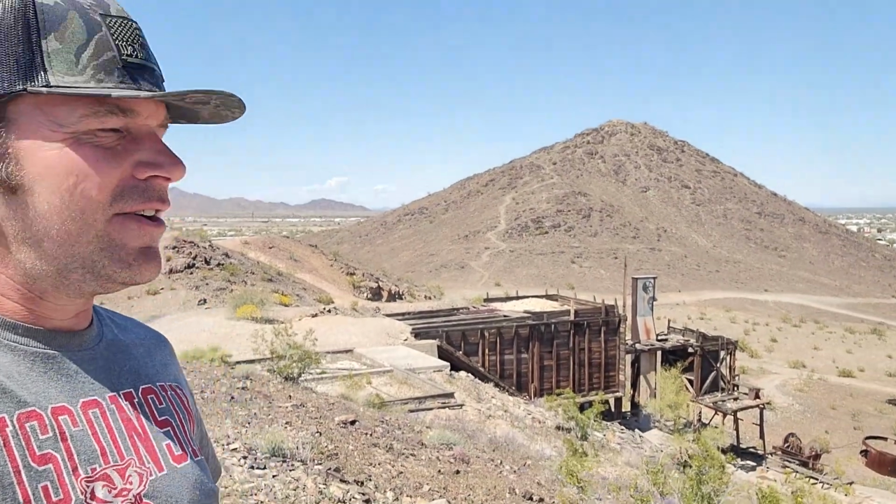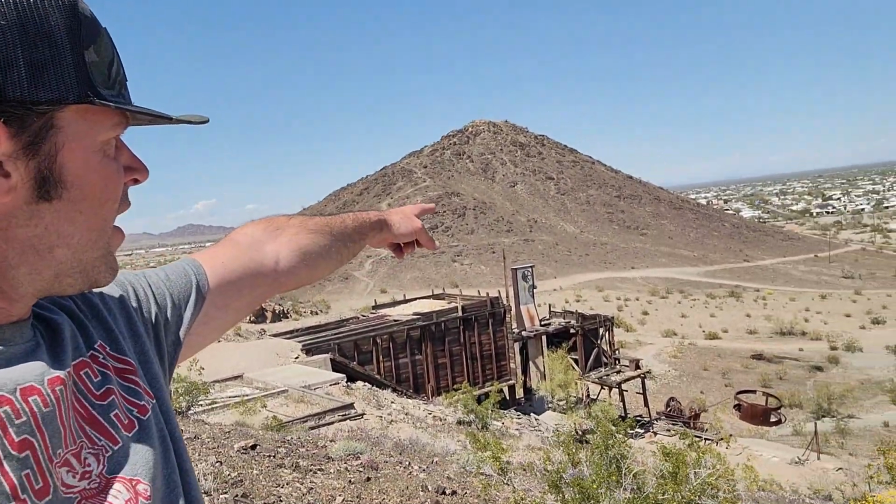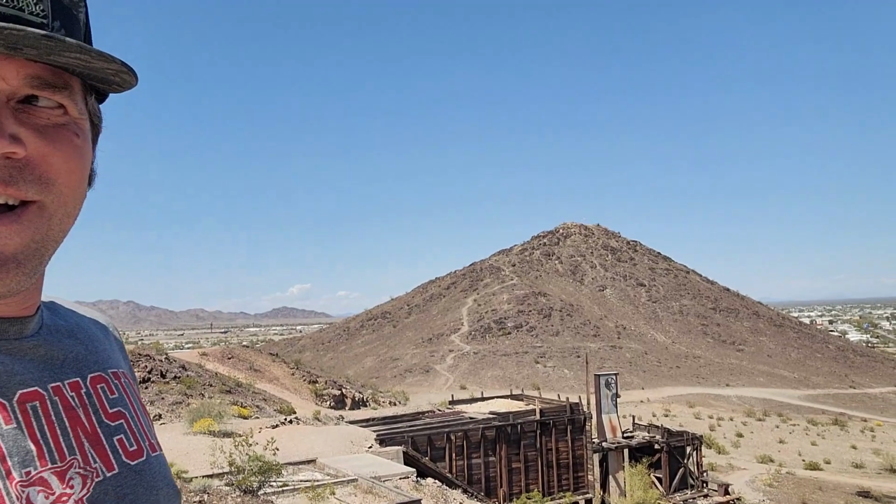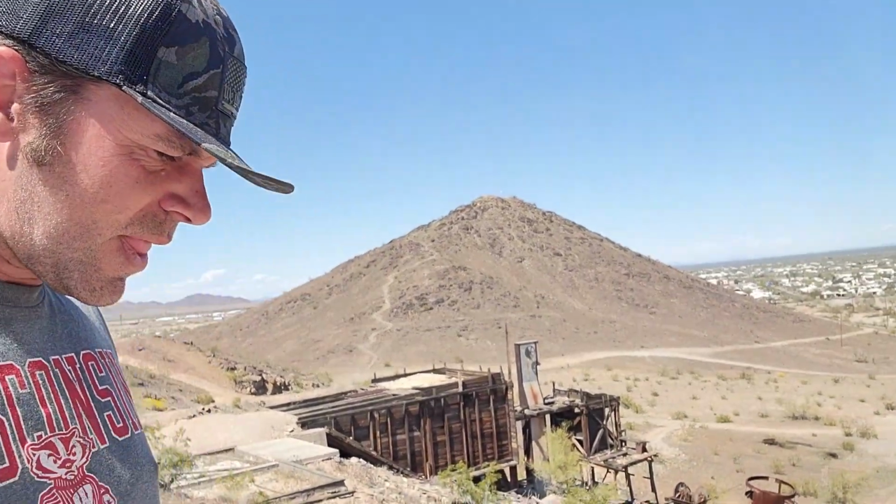There's a lot of history here, and there's another one too, the mine number 1. See that little something sticking out over there? There's so many mines around here, I can't stop and see them all, but I just want to get some of the highlights of places to check out if you got a little 4-wheel drive action going on, because you can see all kinds of stuff.